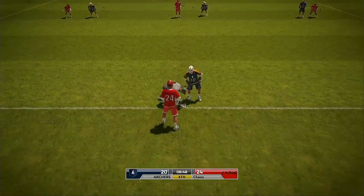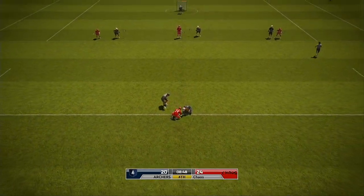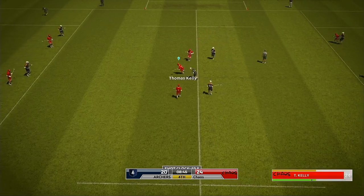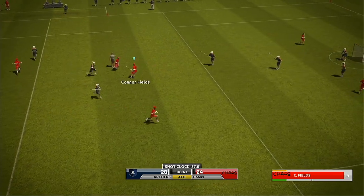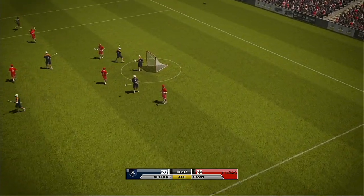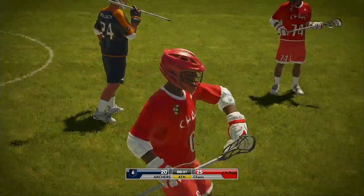Well, it's been pretty even at the X. Neither team's been able to dominate so far. Down to the faceoff for a huge possession. The home team wins the faceoff and they get a step. Six. He's in. Goal! Number two for him today.